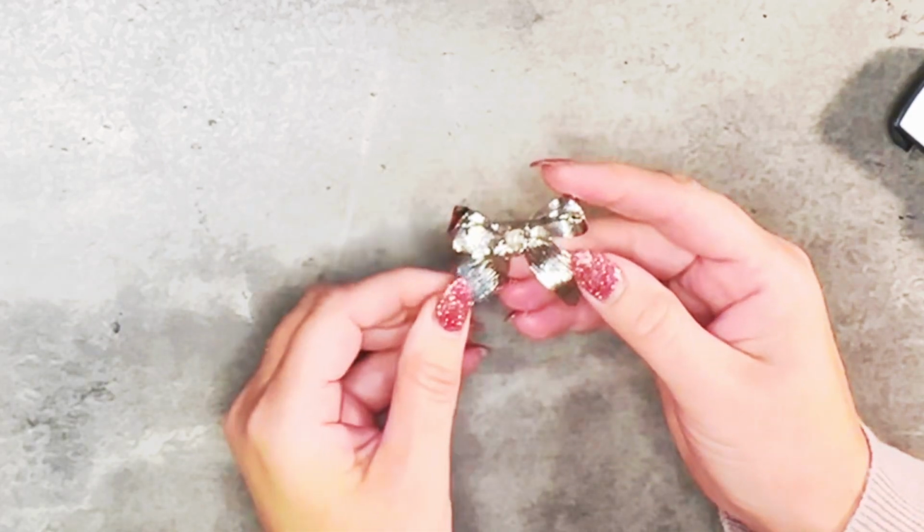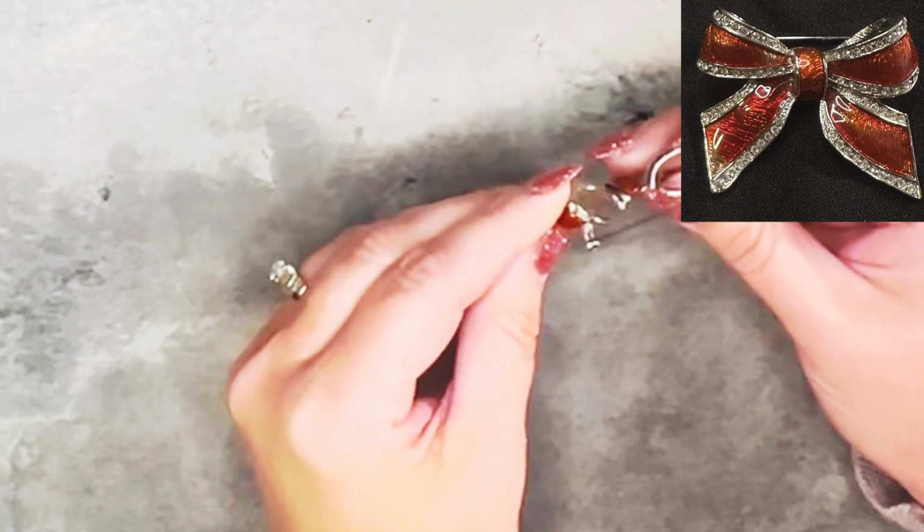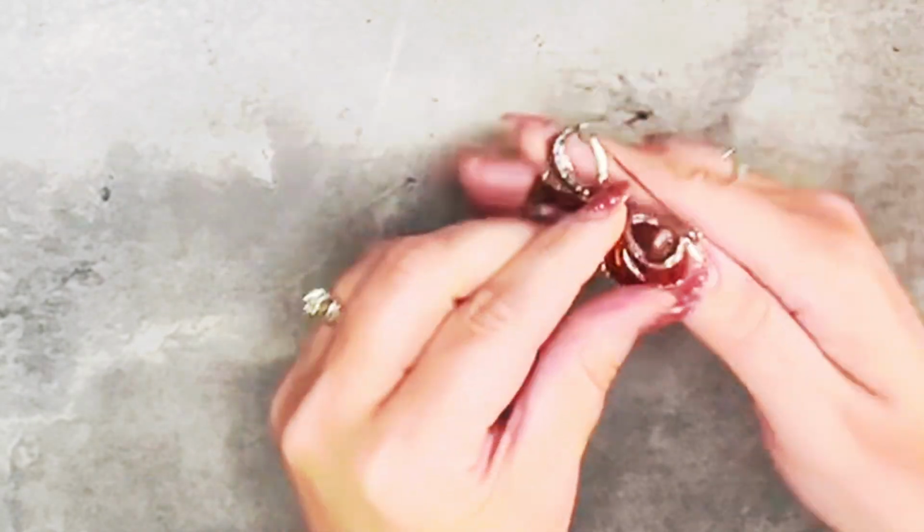It definitely looks like a better quality made. You can kind of see it at the... It looks really nice. It's got a good heft to it. Yeah, that's a beautiful brooch.